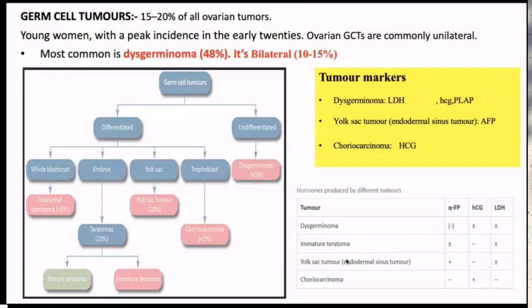Then about germ cell tumor, 15 to 20% of all ovarian tumors are germ cell. These generally occur in young women in their early 20s and mostly they are unilateral. And most common germ cell tumor is dysgerminoma seen in 48% and it is bilateral in 10 to 15% of the cases.